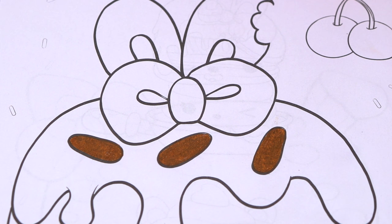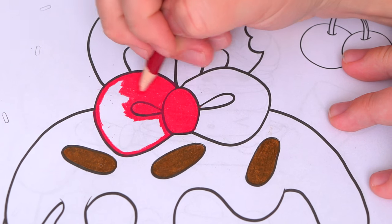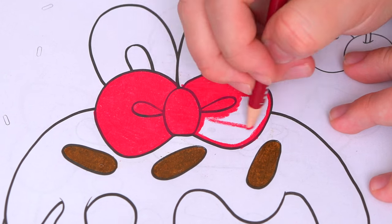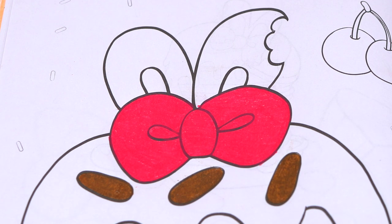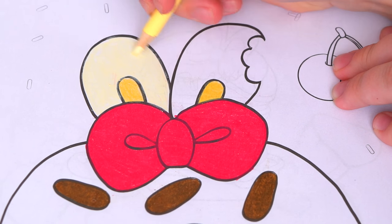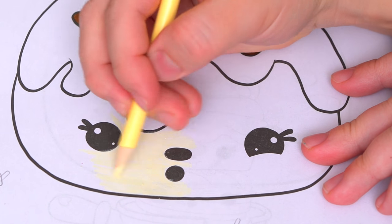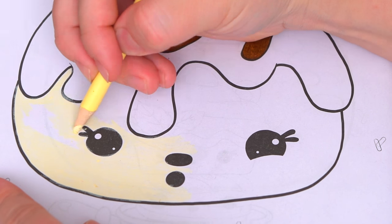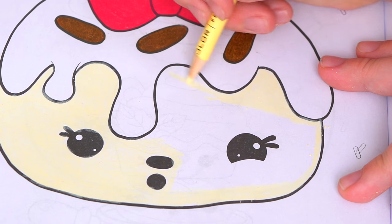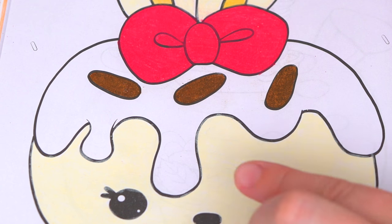And let's color in her bow pinkish red. Next, let's color in her ears and her face a light cream color. And let's color in the frosting part hot pink.